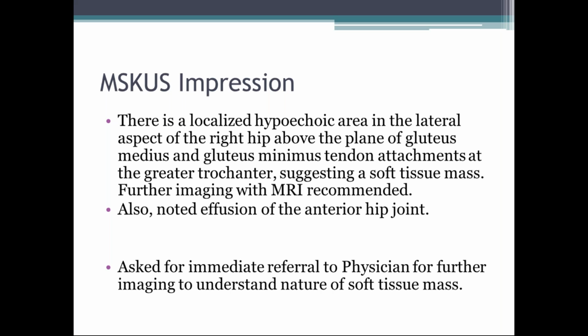So what was the soft tissue mass, or do you know? Okay, so right after this impression, this patient was asked to immediately refer, without wasting any time, to the physician to do further investigation of what kind of mass it is.